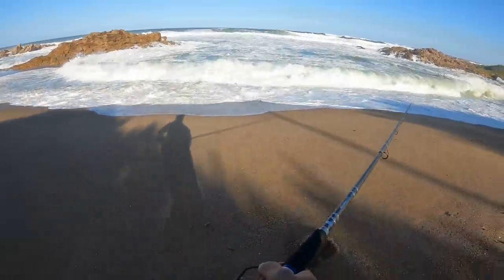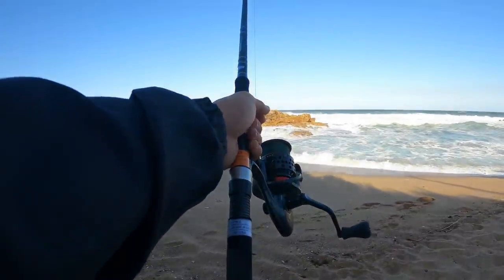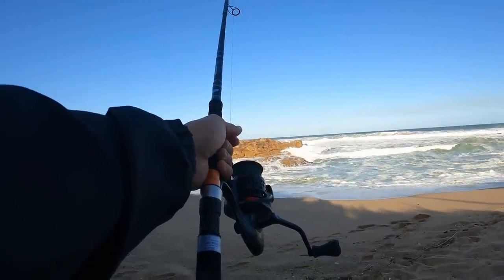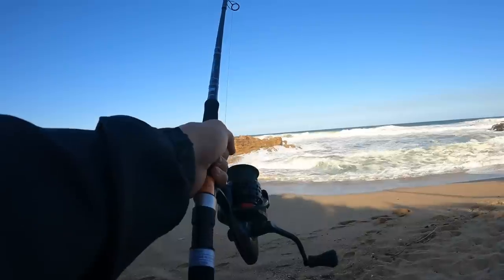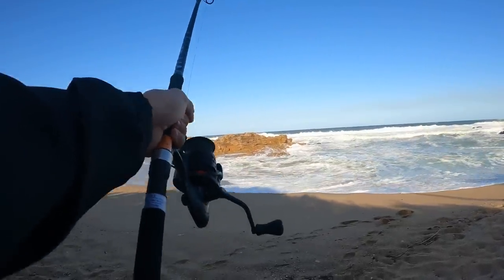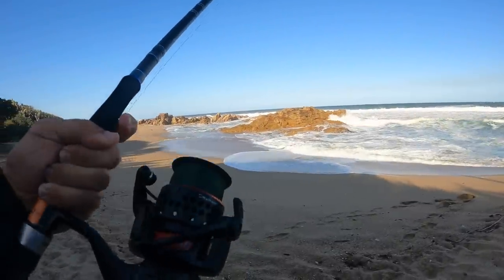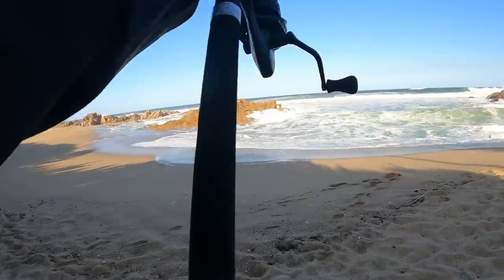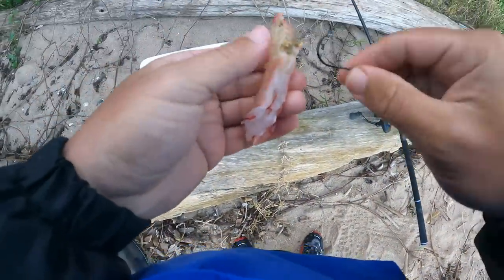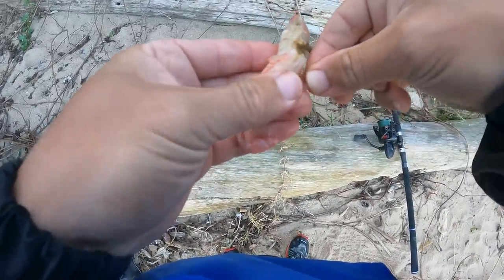Oh, perfect cast. Right where I wanted it. I must say it's very refreshing fishing with this light setup today for a change. Very cool. Do a quick little scratch. 20 pound braid on there as well. Lost the trace there. I'll put another circle hook on.